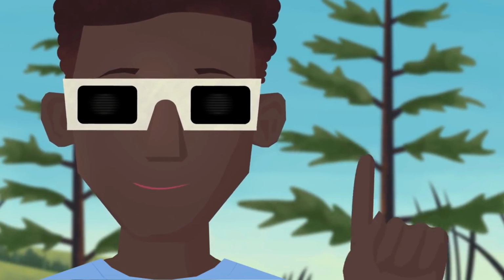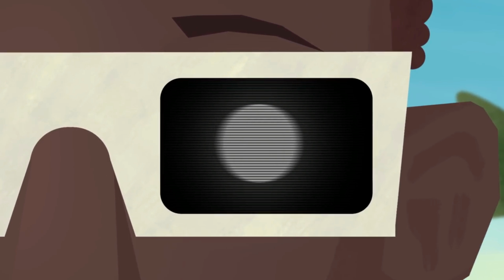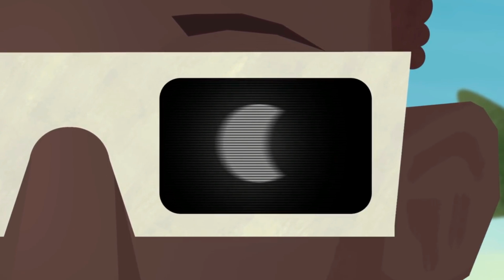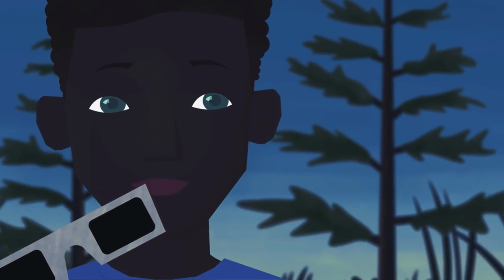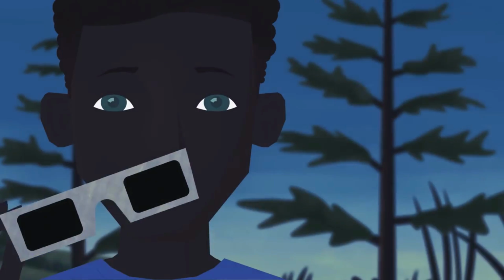The one exception is if you are able to see totality. Only when the moon has fully blocked the sun, you are safe to look at the eclipse directly. Before and after that moment, keep your eyes protected.